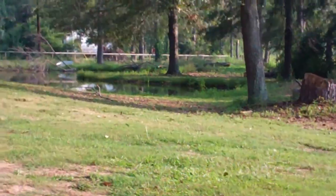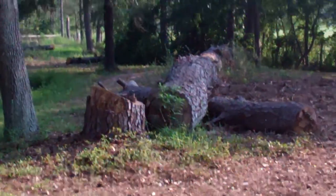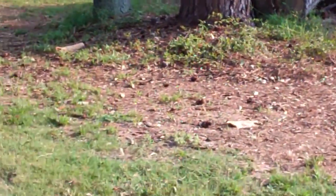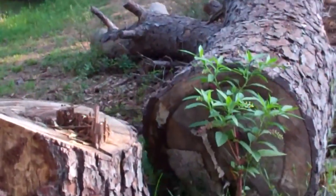Now, if you go out here into the yard, you'll see where this is what the power company did to us. They cut down this tree, and this tree is huge, like huge.